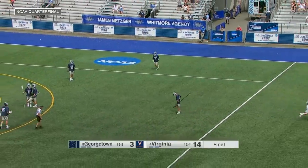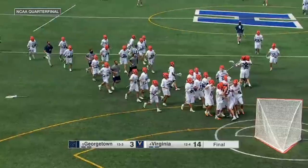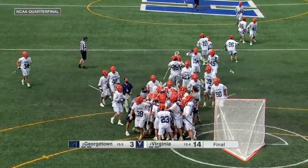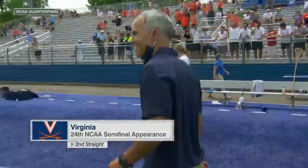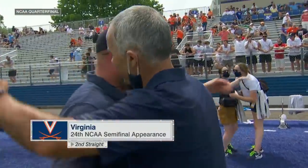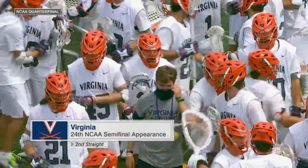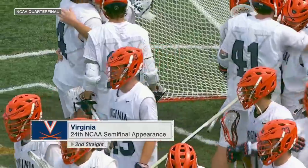The Virginia Cavaliers, the reigning national champs, their defense continues as they will head to East Hartford for yet another championship weekend performance, and it was impressive. I mentioned it before, and I'll mention it again, Clark. They serve notice. It's not like they're a mystery to anybody else out there, but they serve notice that they're ready to defend that championship in East Hartford next weekend.